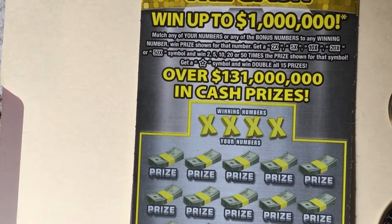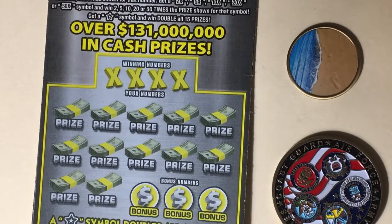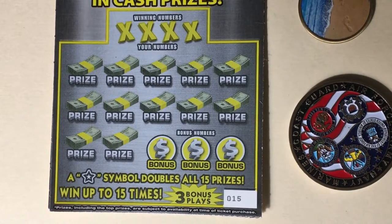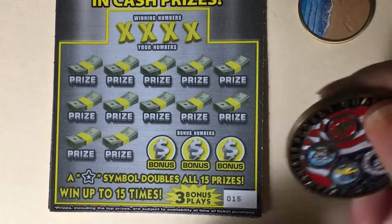Make it a little bigger so you can see. Wow, the cash prize on here, top prize, jackpot, is $1 million. That would be nice on a $5 ticket. Okay, let's scratch.